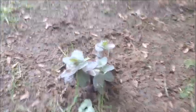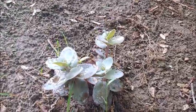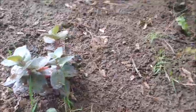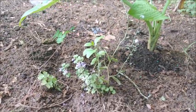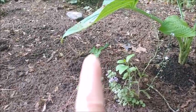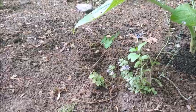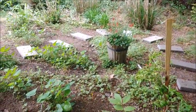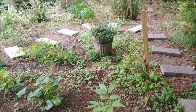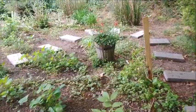This is a type of sedum that a friend of mine gave me. It seems to really like it back here, especially because it's like rainy. Underneath the T-Rex hosta, we have some forget-me-nots from my friend Chelsea, along with a different type of columbine. I believe this is a pink variety, where the one I have is a red variety. They're also called Eagle's Claw, and it sounds much more cool, much cooler than columbine.